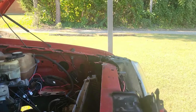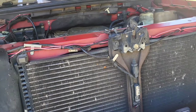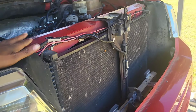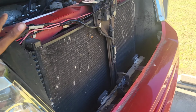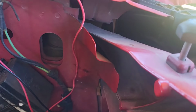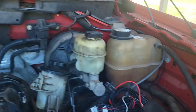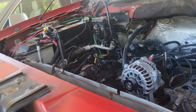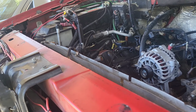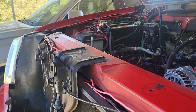Also, on these trucks like your Chevrolet, Dodge, even your newer F150s, you can pull the front off. You can actually pull this off on the newer trucks. But on this truck you can't. It's actually riveted. If you look right here, you may be able to see it. It's riveted. I really don't know why Ford did that, to be honest with you. But they did. So that's one thing I don't really like.